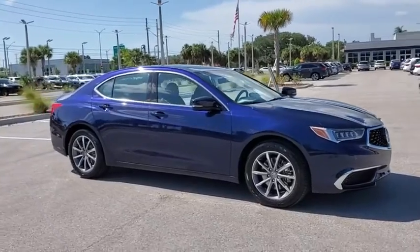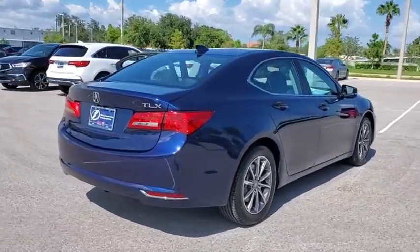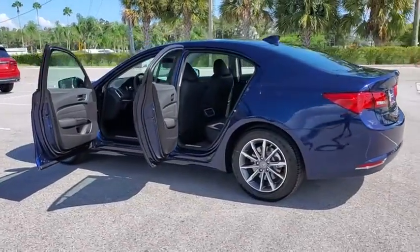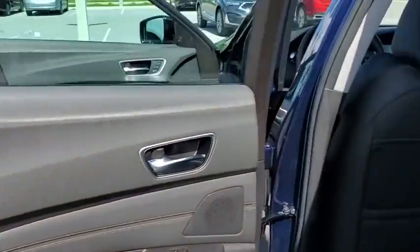Stop by and take a look at the 2020 Acura TLX. The Acura TLX impresses drivers with its nimble handling, great fuel economy, and long list of high-tech features. It comes with an extremely quiet interior, spacious front seats, and smooth ride quality. Here are some of this vehicle's great options.